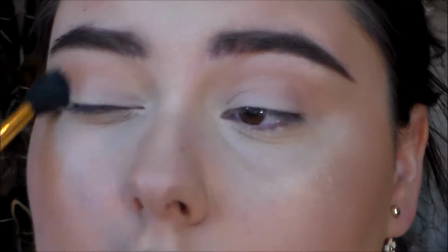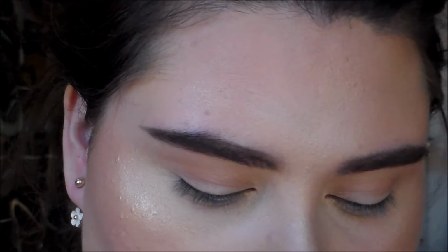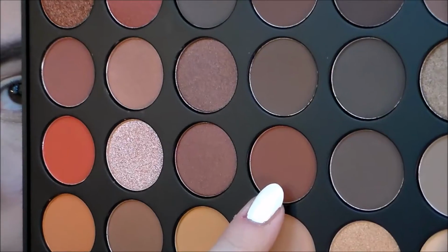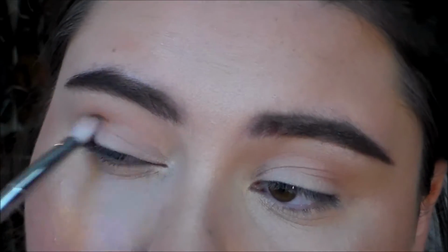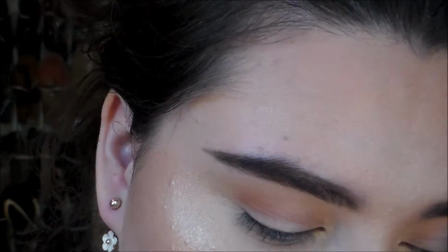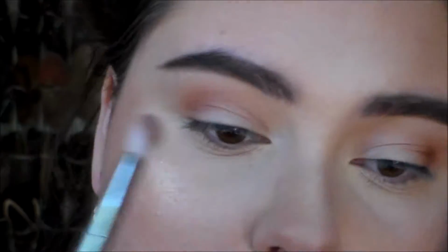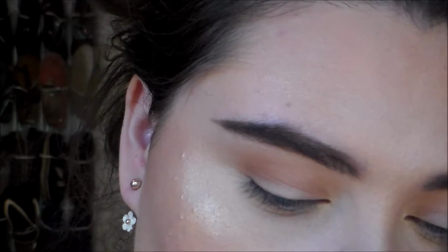Okay, so there's a little bit of transition shade happening, and that was easy peasy. So now I'm going to go in with another color. I'm just going to take a warm brown, maybe the one that is in the very center of the palette. This one. Might even fluff an orange into the crease. I'm going to take the one that's on the very far right, second row down.